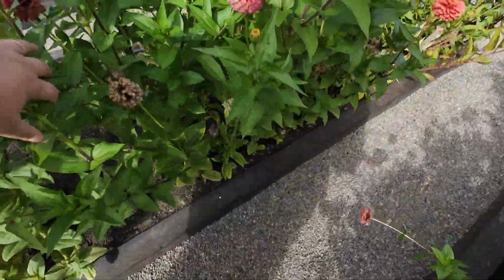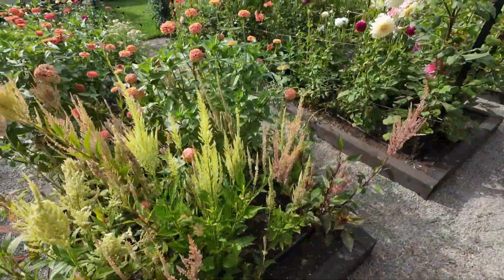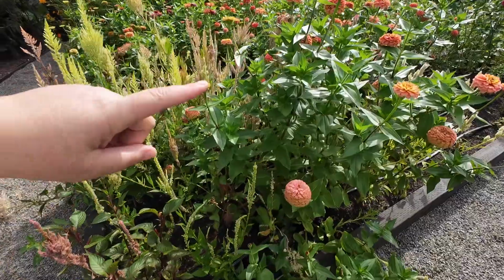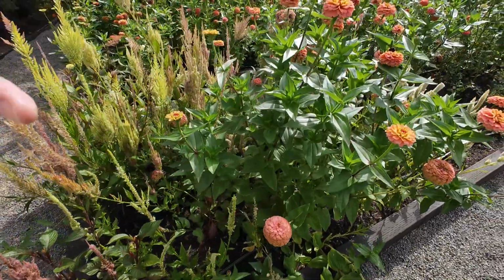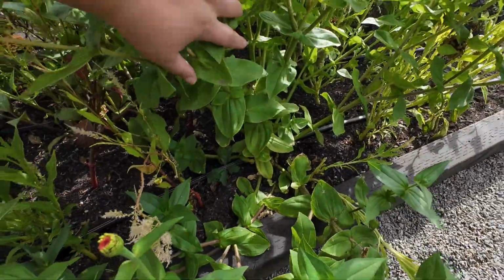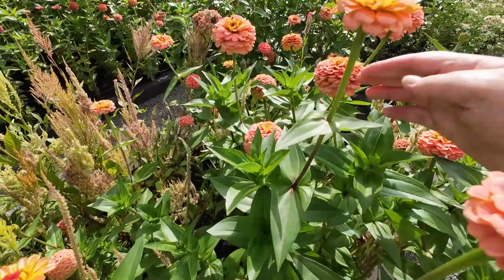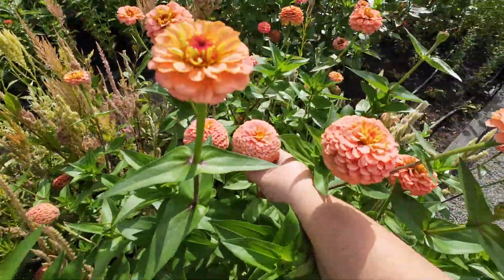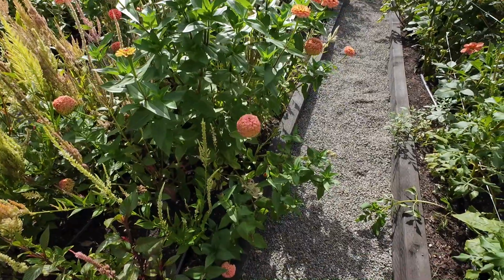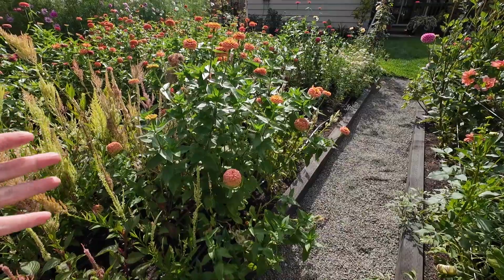Actually, let me show you this one over here. This is one plant, which just shows you when you pinch your flowers, how much bigger they actually get. Look at this. This is just one zinnia. So you really don't need to buy a lot for a big impact. You just need to plant them at the right time and make sure that you pinch them if they are a flower that requires pinching, because literally look at how massive that is.